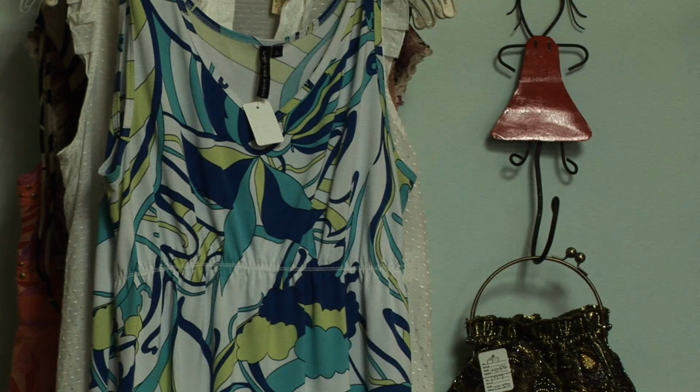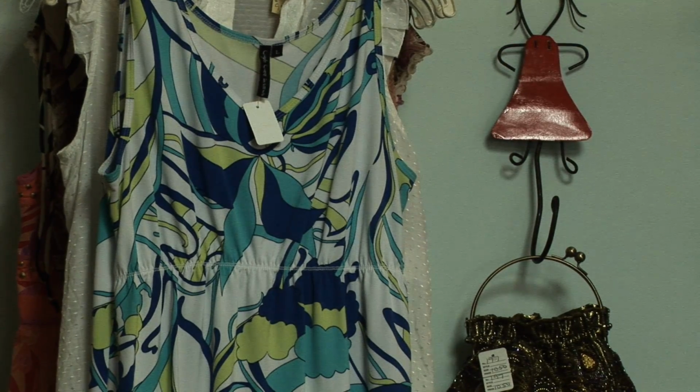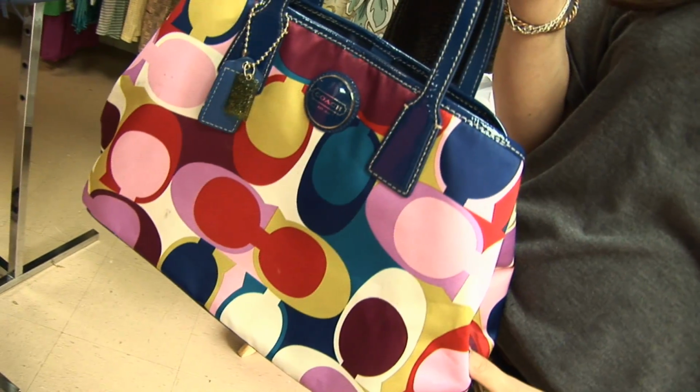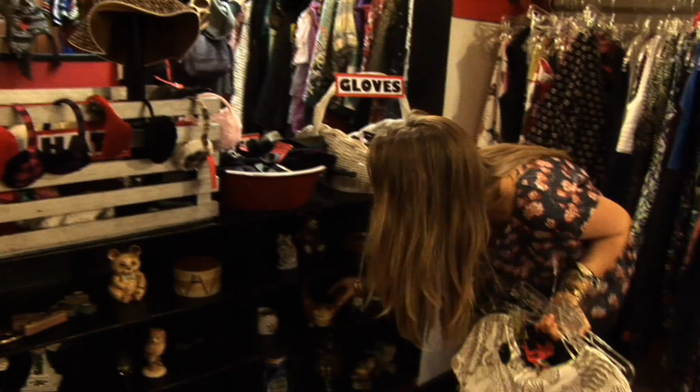I wanted people to feel like they're shopping in the mall, and I wanted them to feel like they're shopping in a boutique. And when they're coming in here and they're realizing that they can get a White House Black Market top for, you know, $14, $15 instead of spending $79, $89, then they're just realizing the benefits.